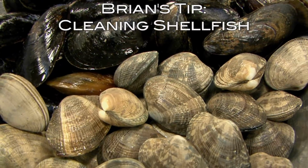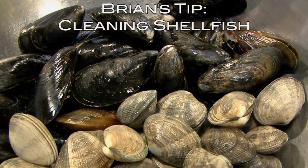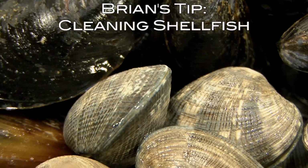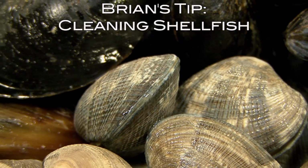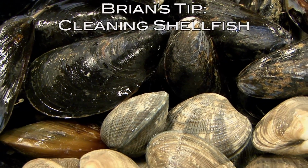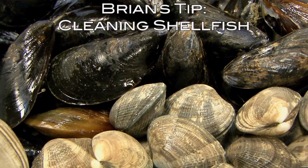Clams and mussels can be dirty, have a lot of grit in them, so I've got them soaking in cold water. Give them an opportunity to spit out any of that dirt. You also want to discard any clams or mussels that aren't closed. So if they're open, get rid of them. If they sound hollow inside, you want to get rid of them. They can ruin the whole dish.